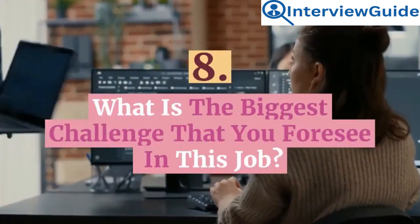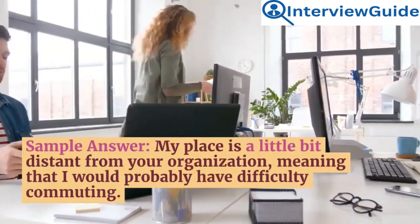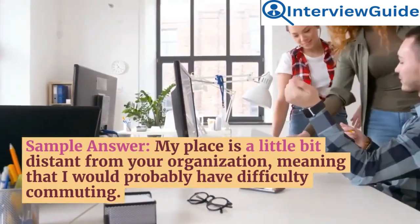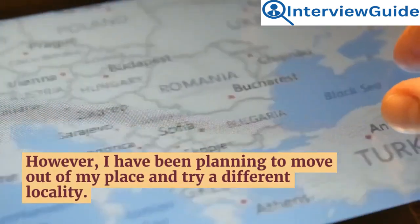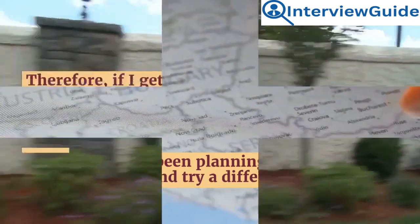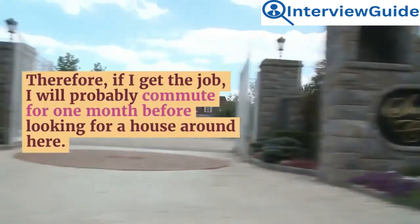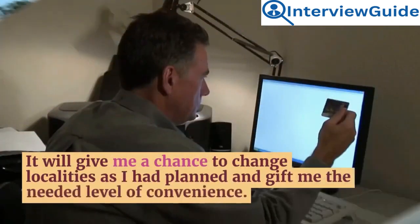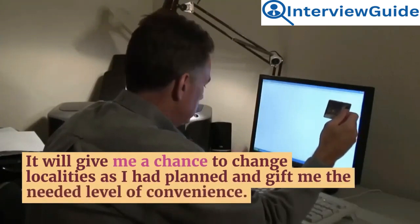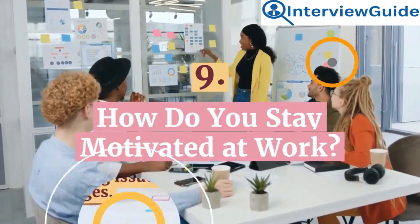8. What is the biggest challenge that you foresee in this job? Sample answer: my place is a little bit distant from your organization, meaning that I would probably have difficulty commuting. However, I have been planning to move out of my place and try a different locality. Therefore, if I get the job, I will probably commute for 1 month before looking for a house around here. It will give me a chance to change localities as I had planned and gift me the needed level of convenience.